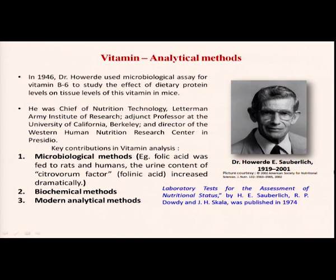So the contribution by Howard Sebrell has been tremendous. Howard Sebrell is considered one of the pioneers in developing some of the methods for evaluating vitamins. Most of his work has been connected with the clinical evaluation of vitamins, how much quantification of vitamin is required, and what method you could really use to be sure that you have a reliable source of vitamins which have been supplemented in the food that they take.